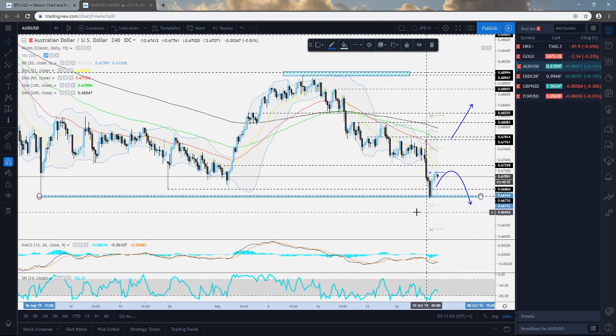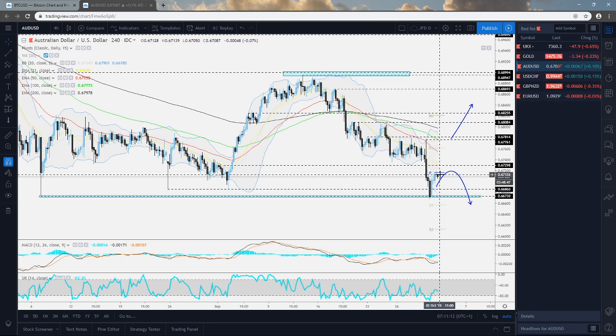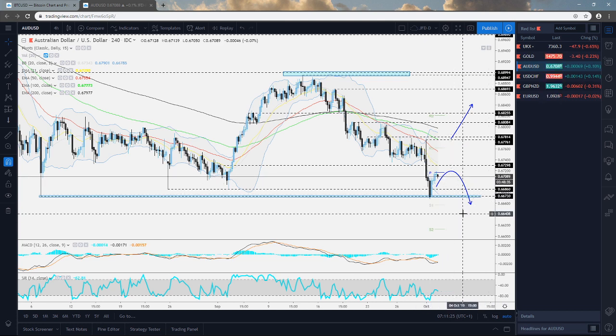The 0.6673, or in a way you could round it up towards the 70 zone as well, just for the sake of it. And if we see another drop here towards this level, now this is where it could become very, very interesting for this pair, because a drop below the 0.6670 zone would, in a way, confirm a forthcoming lower low, and we could enter the territory.